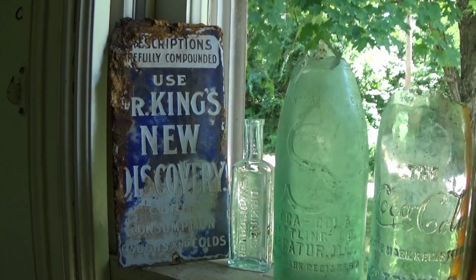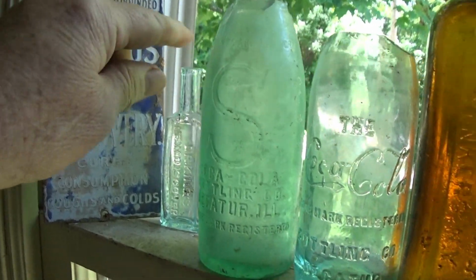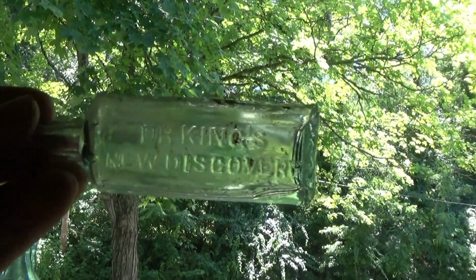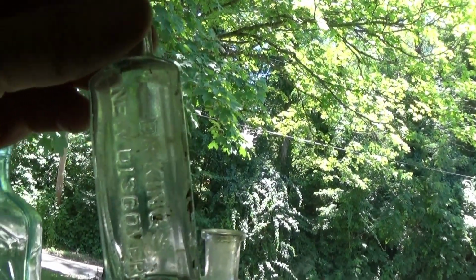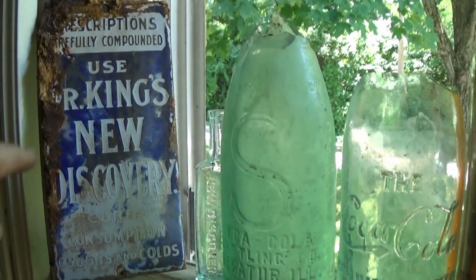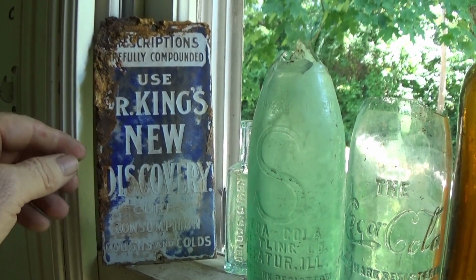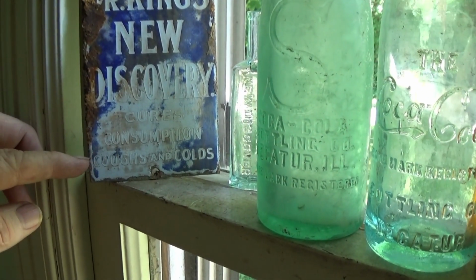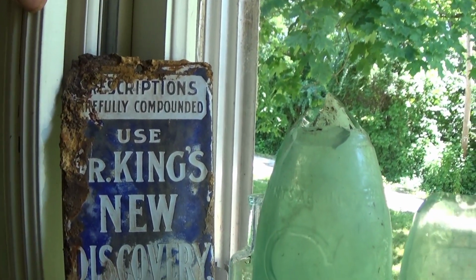And our pride and joy of the day, Shelley pulled this out. One of the last things we found was a porcelain sign. And, well, actually, I should say first, the very first thing I pulled out was this. It was a Dr. King's New Discovery, H.E. Buckland from Chicago. And this is a little hand-blown sample bottle for Dr. King's New Discovery. And interestingly enough, out of the same spot, Shelley pulled this out, one of our last things, and it's a porcelain advertising sign for Dr. King's New Discovery, cures consumption, coughs, and colds. And at the top it said prescriptions carefully compounded. So this was definitely used in a drugstore.